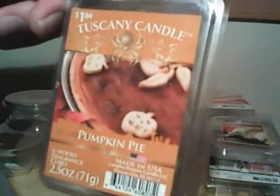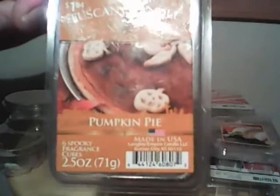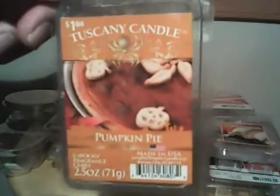Got another Tuscany Halloween melt, pumpkin pie. Love this pumpkin pie. This was a really nice candy-like sugary pumpkin pie. Very creamy, like a canned pumpkin with sugar. Not too spicy, not bakery, just really candy creamy.